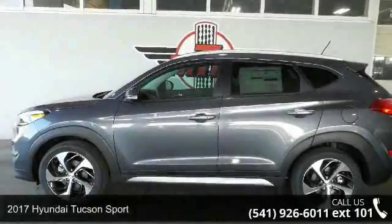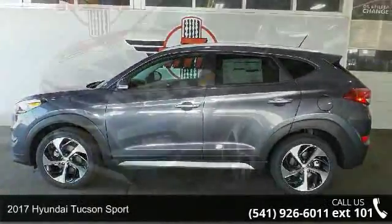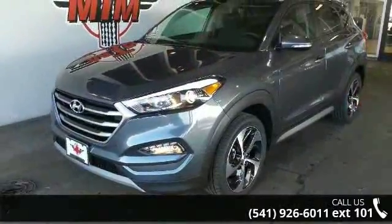Check out this 2017 Hyundai Tucson Sport. If you are looking for a first-rate auto, this one could be yours today.